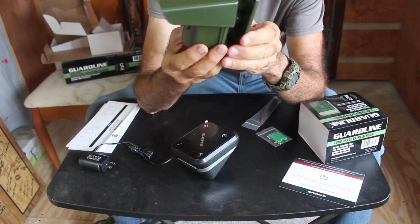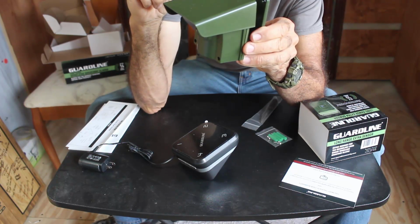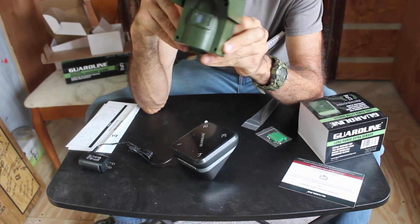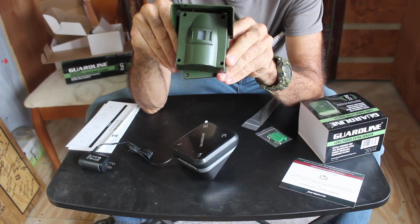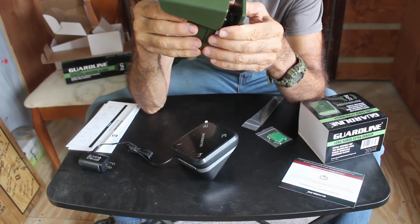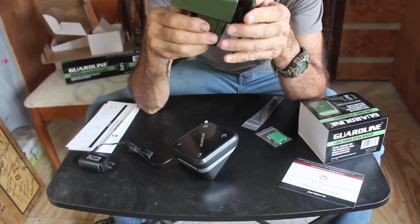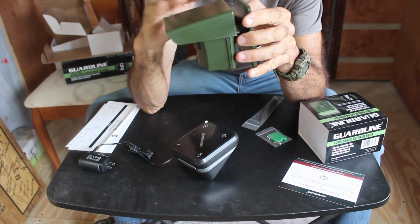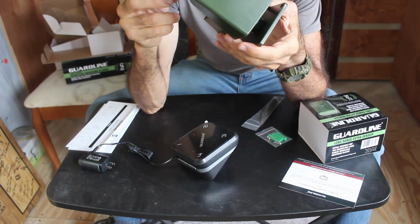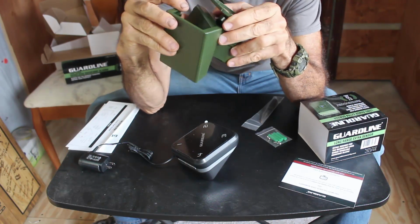I might want to add, when you set one of these up, do be aware of the direction of the sun. You don't want this thing looking directly into the sun because you're not going to see anything. It may actually trigger it falsely, and I don't know that for a fact, but it's possible. You want to make sure this thing stays shaded, and it's weather tight, my understanding, so you don't have to worry about moisture.